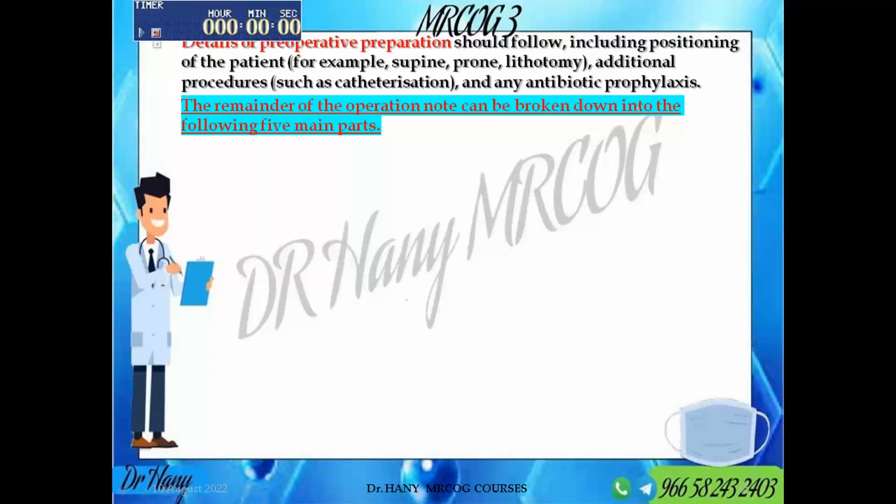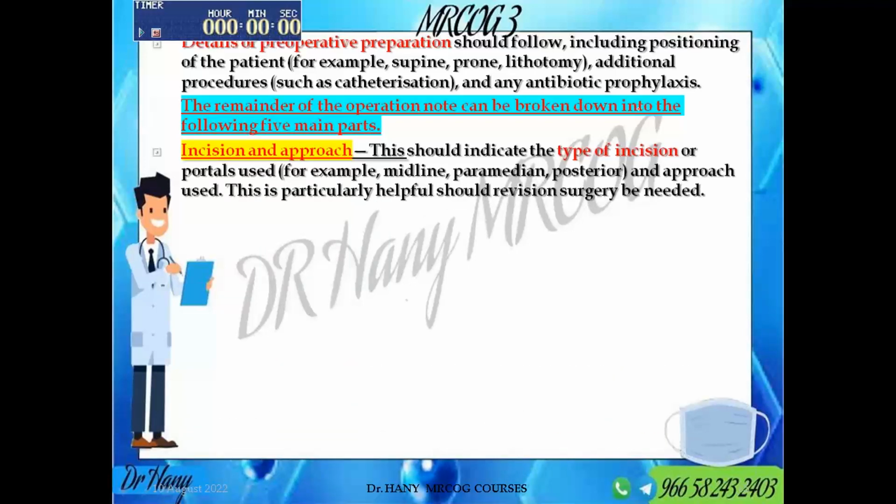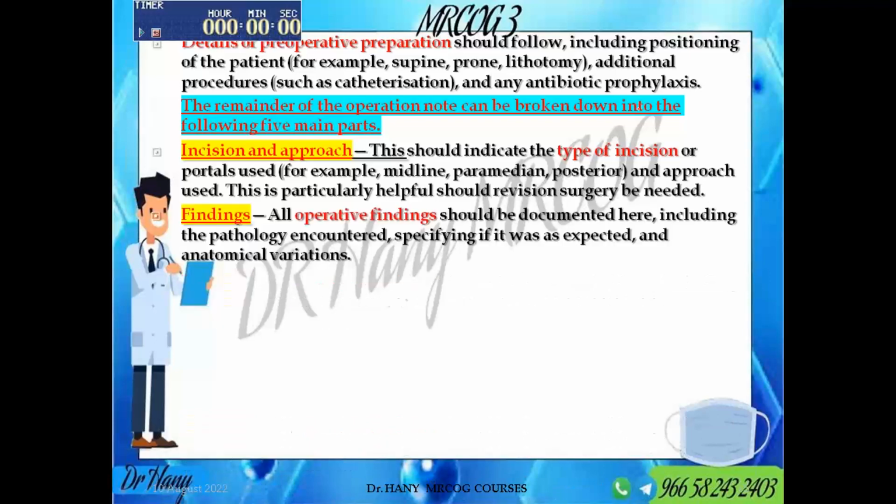The incision or the approach; it was vaginal in our case. In other notes it can be different, for example operative notes for a surgery or for a cesarean section, so the approach for the surgery itself. The findings during the operation should be documented, including the pathology and the sample, and specify if there is any deviated pathology or anatomical deviation.